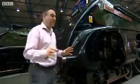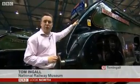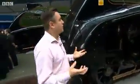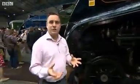The A4s are all about this distinctive front end, the curve, the streamlining. Take it away and underneath it wouldn't look dissimilar to Flying Scotsman. So how was this design legend created?